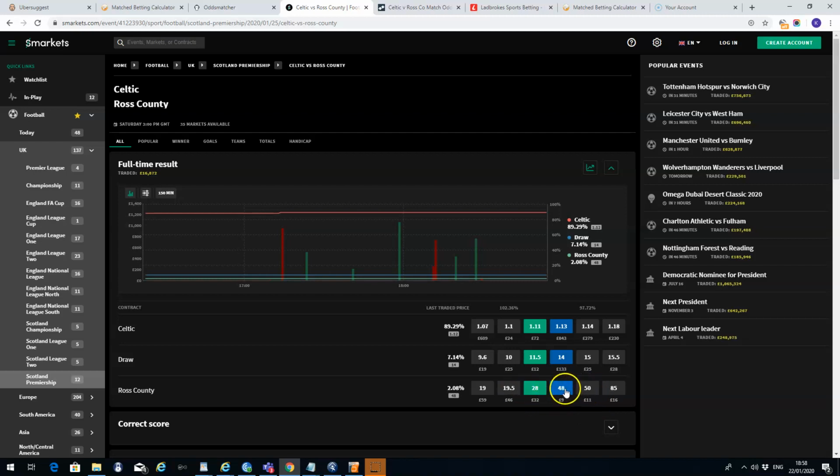So with Smarkets, it's important you select the correct box when you're actually laying against the bets. So we're going to click the blue box. So the offering odds are 48. We could also back it at 50, but also we're not going to get anywhere near the odds at 85. That's just silly. So we've got the option here of backing £9 at 48 and £11 at 50.